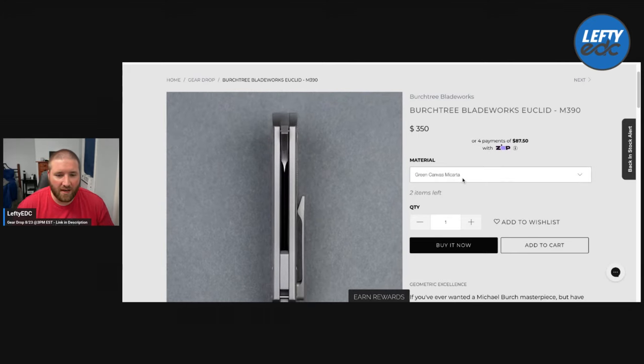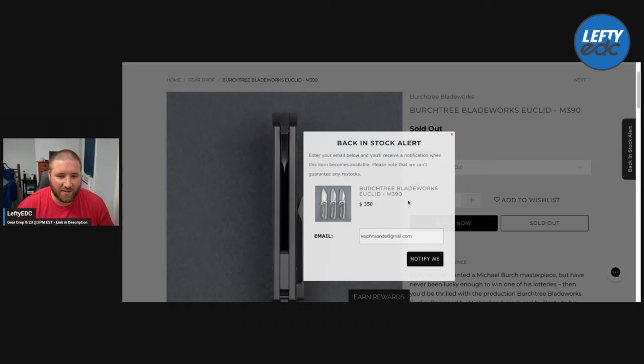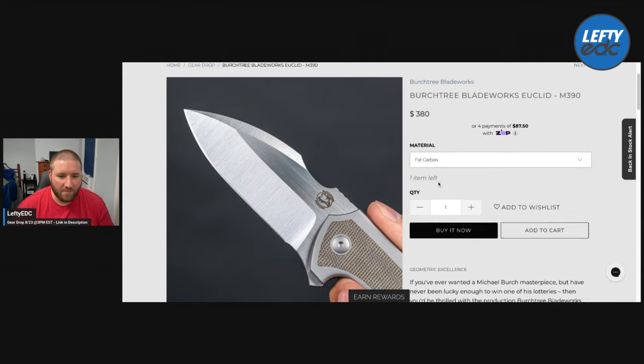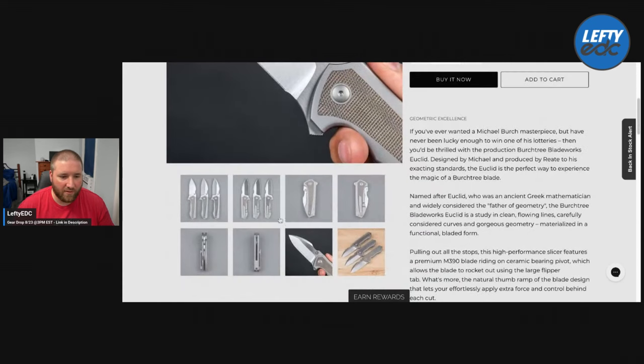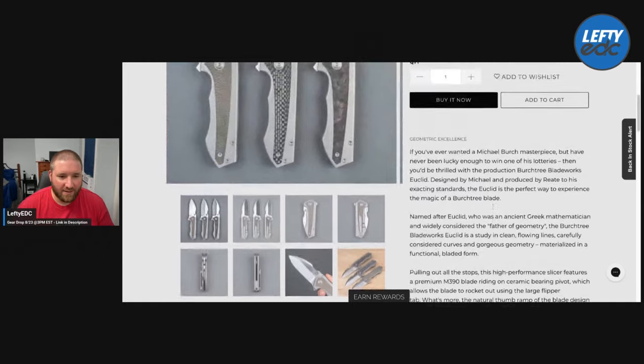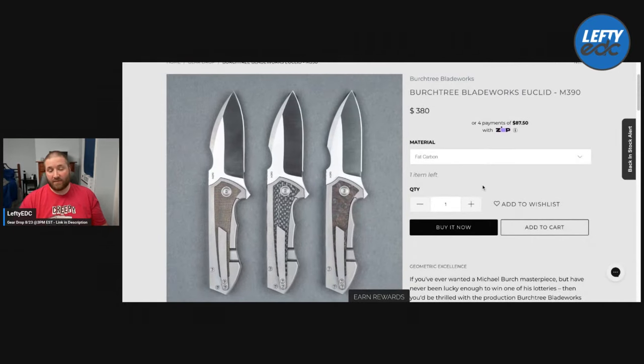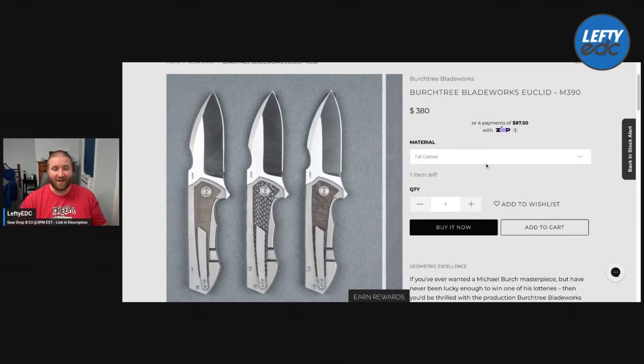It comes in green canvas micarta. And as I suspected, they already sold out of the carbon fiber on the early release. This is one of the main issues with the early release, that it does make it a little difficult for people to get stuff. It goes pretty fast. They don't have huge numbers of things to begin with.